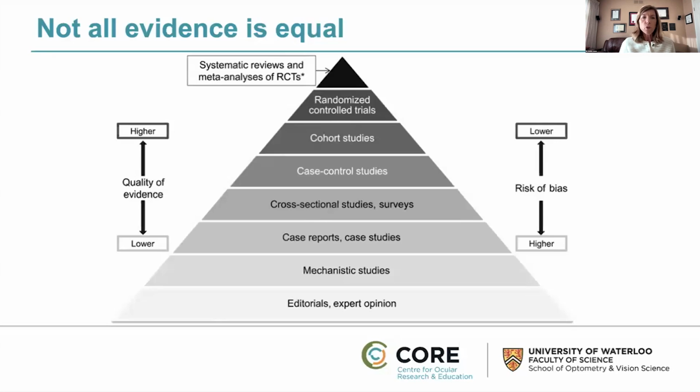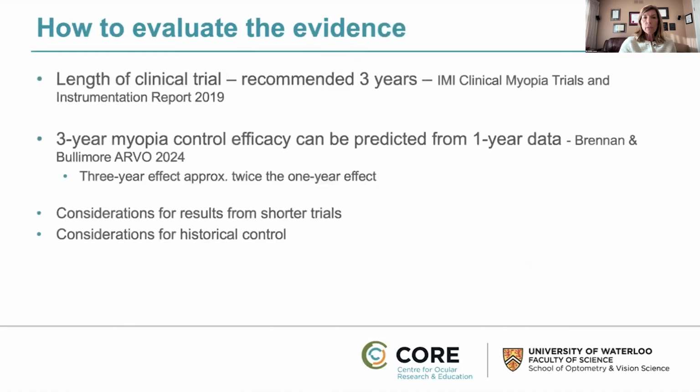They have done the clinical trial, they have spent the millions of dollars, and they've come up with data for you to be able to use to satisfy yourself that whatever you choose is appropriate for the child. Right down at the bottom, editorials and expert opinions. Now, those shouldn't be discounted by any means, and of course, there's everything in between, but you need to think about the product you're using. Is it backed by good scientific evidence?